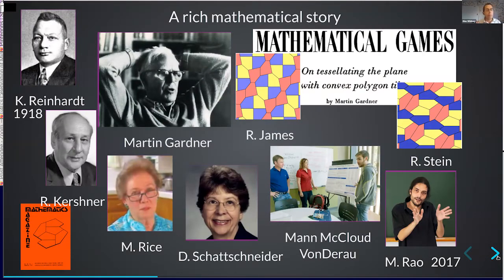And following from that comes a very rich mathematical story. As you can see here, it spans over a century of formal work. And of course, the roots go back, as we saw, millennia. And Martin Gardner, very appropriate for this series and for today, played a central role in the story, as you can see by one of the headlines of his mathematical games column there.